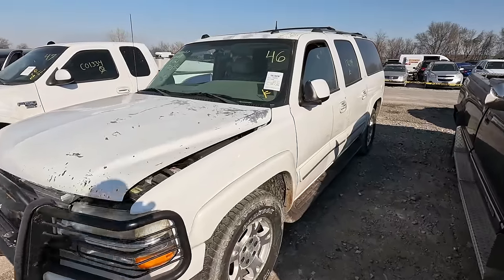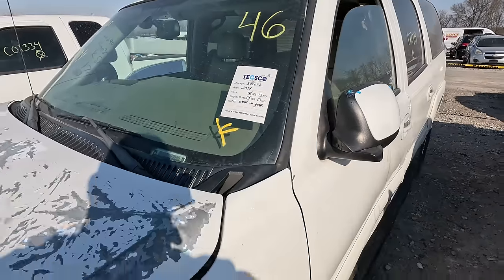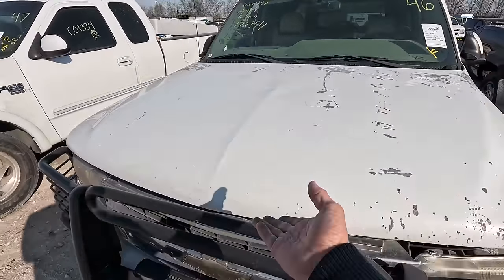It's truck time. And there's always Suburbans and Tahoes. 342,000 miles on an 04. Well, just tells you how good these LS engines are.